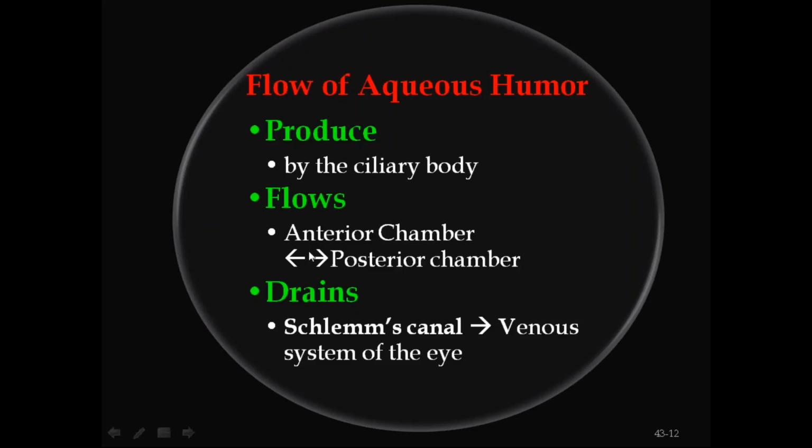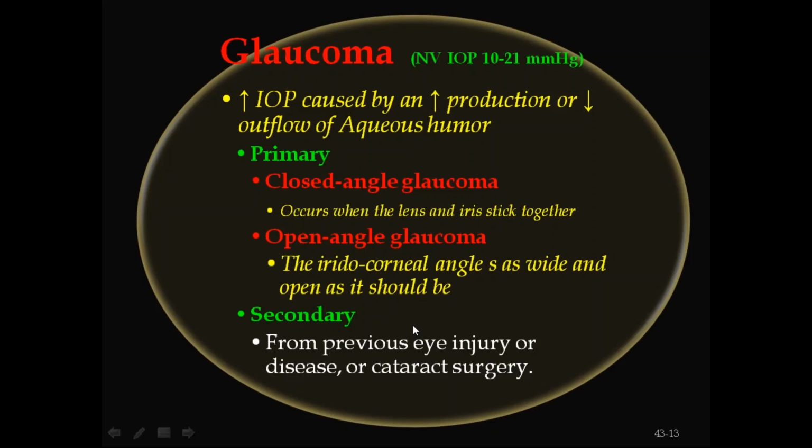This is a summary that we already know. We've already been talking about the Schlemm's canal, so please remember that, Schlemm's canal. We are going to see glaucoma. What is glaucoma? First of all, you need to know the normal value of the intraocular pressure. The normal value is 10 to 21 millimeters of mercury.